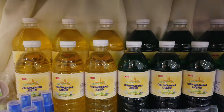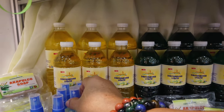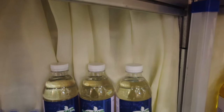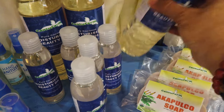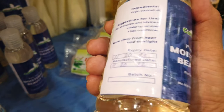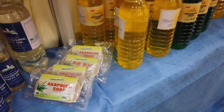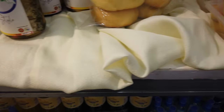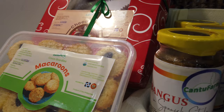And also he got some dishwashing liquid, hand sanitizers from the Cantumog Farmers Association. You had a moisturizer, beauty oil. Pila sa ni madam? 180. Daghan man sad. And then other products that they got here: macaroons, baked products. Inyo ha gyapon ni Cantu Farm.